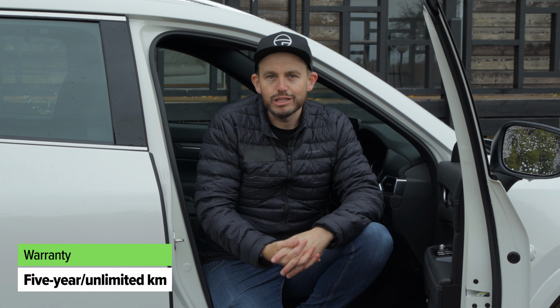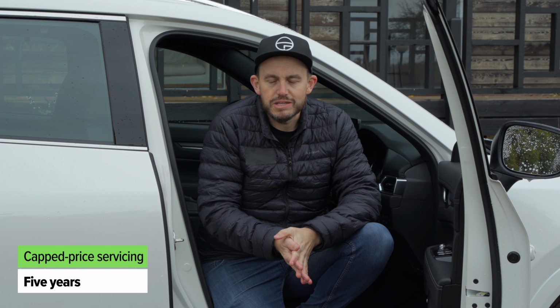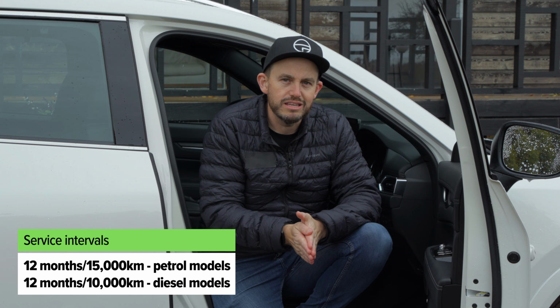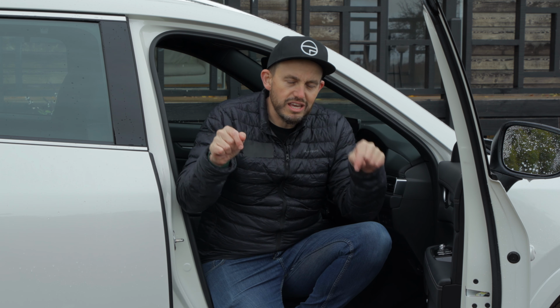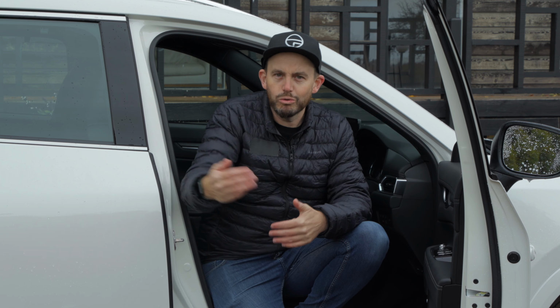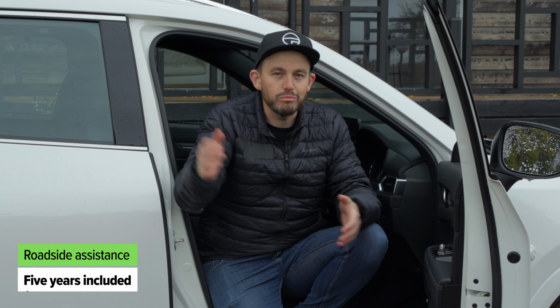Mazda offers a 5-year unlimited kilometre warranty in Australia, and there's a 5-year cap price servicing plan as well. However, you need to know that the petrol models have longer service intervals. They're 12 months or 15,000 Ks. The diesel ones have 10,000 K intervals. So as you'll see the prices on your screen now, the actual cost for owning a diesel model for a longer period will be higher because it will be more expensive to maintain. However, both models, diesel or petrol, come with 5 years of roadside assist included.